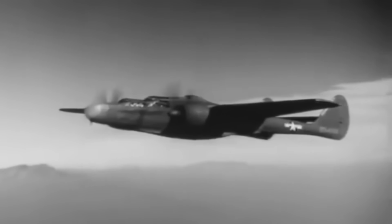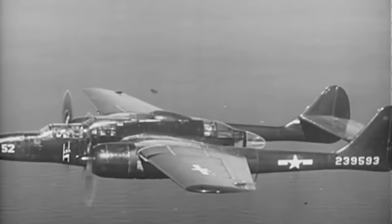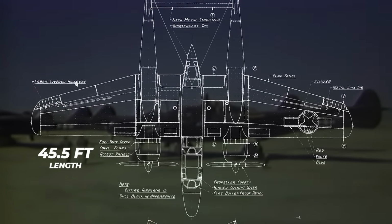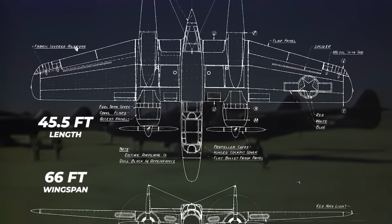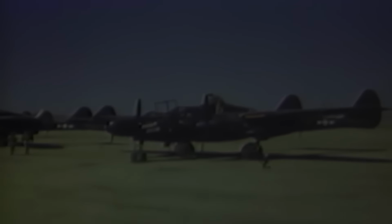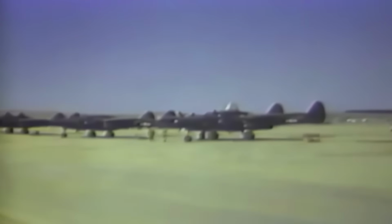The result was the largest pursuit-class aircraft flown by the U.S. during the war. The aircraft was huge, as Northrop had anticipated. While far larger and heavier multi-engine bombers existed, its 45.5 feet or 14-meter length, 66-foot or 20-meter wingspan, and projected 22,600 pounds or 10,251 kilo full load weight were unheard of for a fighter, making the P-61 hard for many to accept as a feasible fighter aircraft.